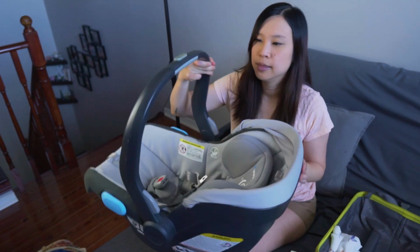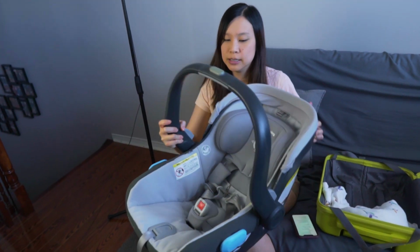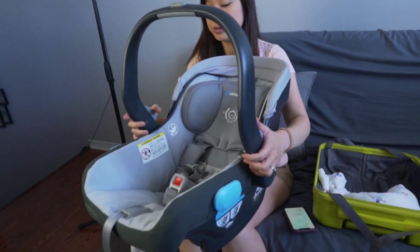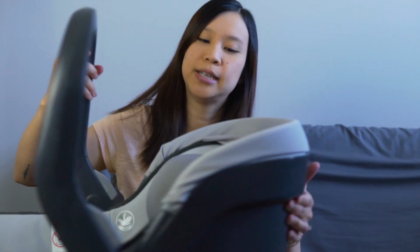And lastly, for your baby. So the most important thing is your car seat. The hospital will not let you go home without a car seat that is properly installed. This one is the UppaBaby Mesa. It attaches with my UppaBaby Vista stroller, so that's the one I have. So don't forget your car seat.